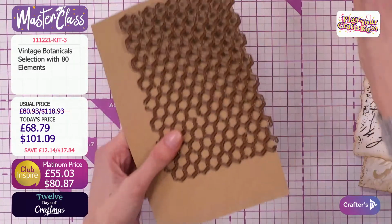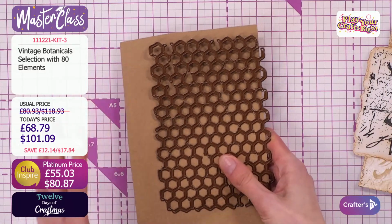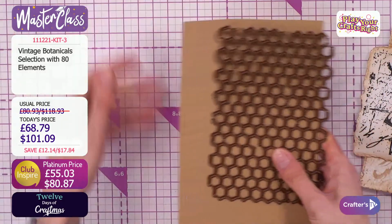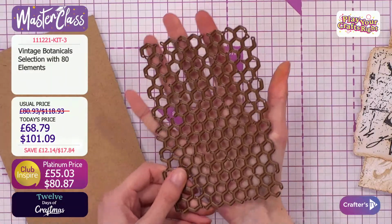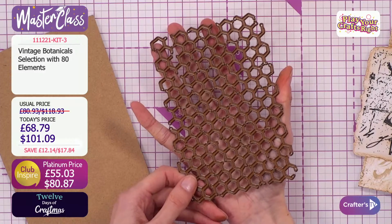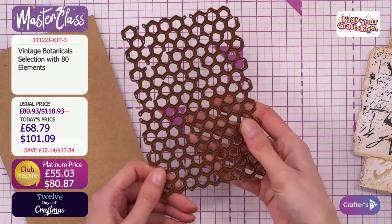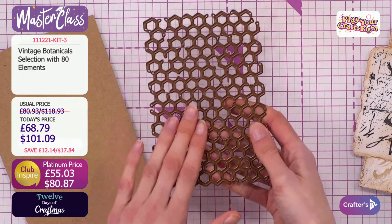So I'm going to take another of the dies that we've got in the collection, and I have to say I am absolutely obsessed with this die. This is our rustic honeycomb, and you can see it's a really, really good size die. If we look at that against the size of my hand, it's actually 9.7 by 14.3 centimetres. Amazing. It's brilliant, isn't it? And it is really, really rustic.